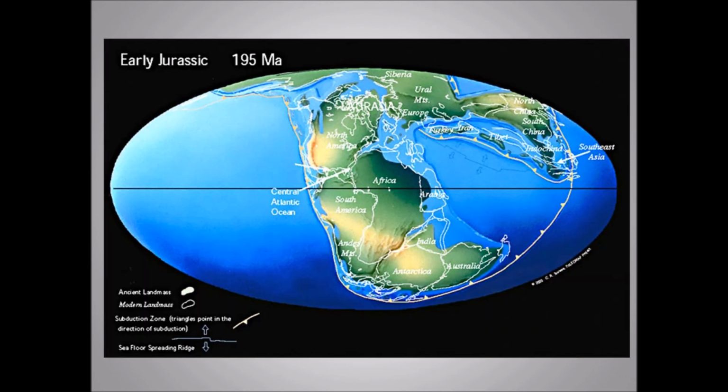And so here's a map of the early Jurassic, 195 million years ago. Where Dilophosaurus was living is right around there in the southwestern part of North America, right there. And you can see the Atlantic Ocean is still getting wider, and so around 193 million years ago, or over 190 million years ago, Laurasia was breaking apart from Gondwanaland, and that's where you will see the separation of those continents.